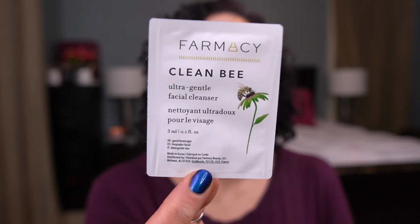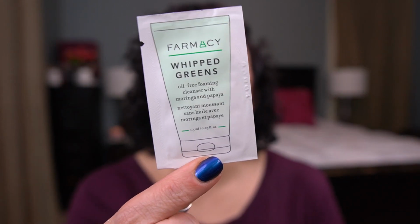The Pharmacy Clean Bee Ultra Gentle Facial Cleanser. Oh, packet. And lastly, the Pharmacy Whipped Greens Oil-Free Foaming Cleanser with Moringa and Papaya. Moringa, right? Okay, so those are all the items I'm bringing in.